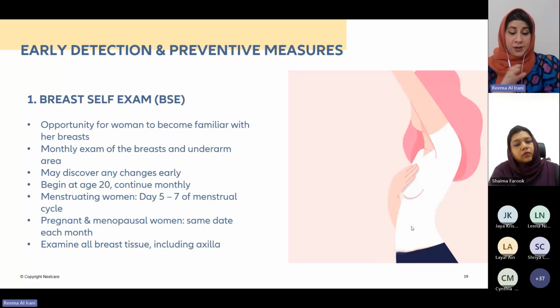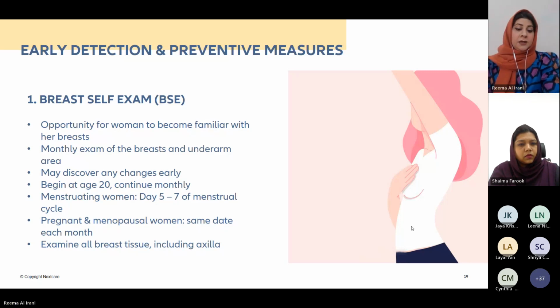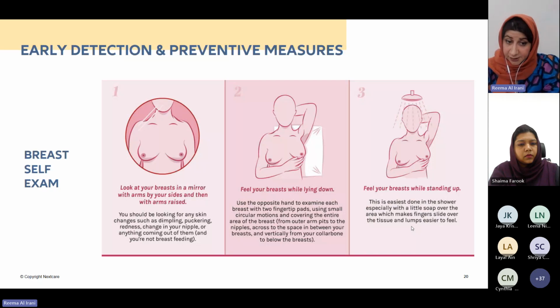Some people, at the time of their period, their breast gets a bit lumpy, so it is difficult to distinguish. So how is the breast self-examination done? It is advised to stand in front of the mirror without clothes, hands by the side, and observe for any asymmetry, nipple retraction, lump, or skin change, and then raise the arms and check again. Then you need to palpate your breast in a circular direction, starting with the axillary area, the armpits, to see if there is any lump or change, and then the breast, and then the nipple, pressing it to see if there is any discharge.